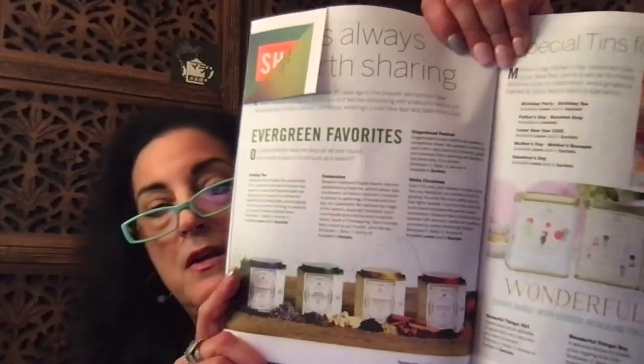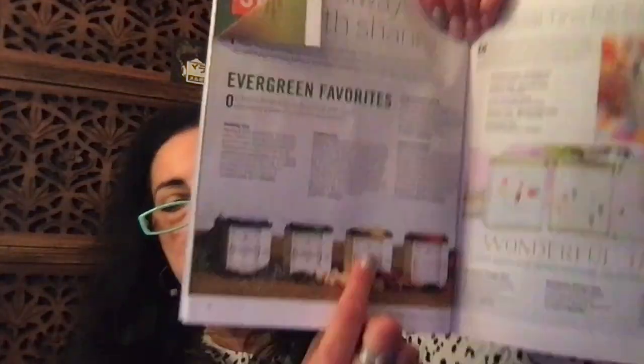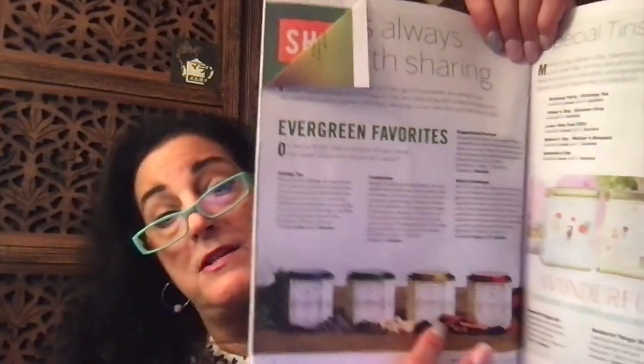The thing that I wanted to just show you was their, I think they call them Evergreen Favorites. One of my favorites here, okay, so they have Holiday Tea Celebration, White Christmas, and Gingerbread Festival. They're all good. But Gingerbread Festival stood out to me. In fact, I just ordered some more of this. This is fantastic.